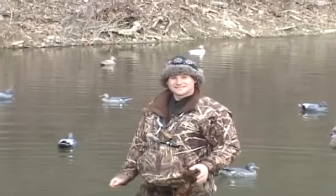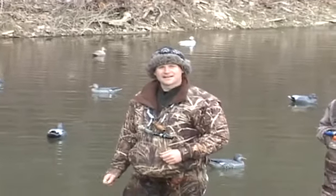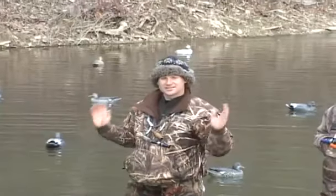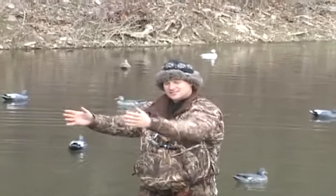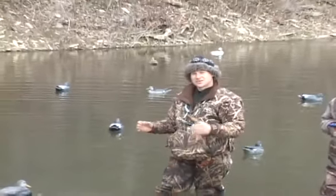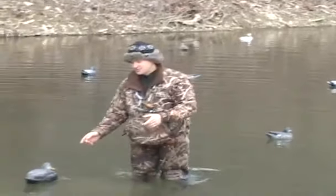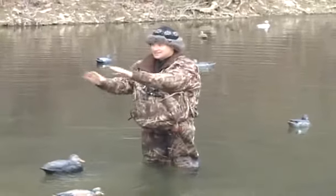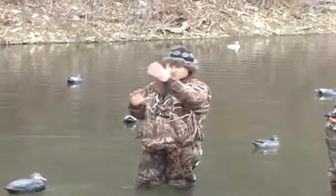You want your decoys facing into the wind because that's normally the way you're going to find them sitting in order to avoid danger. So what we've done here today is the creek direction is flowing this direction. We've got the wind at my back blowing that way. So obviously we've got all our decoys, as you can see, tied to the fronts, and that's got them facing in the current of the river, facing upstream with the wind at their back.